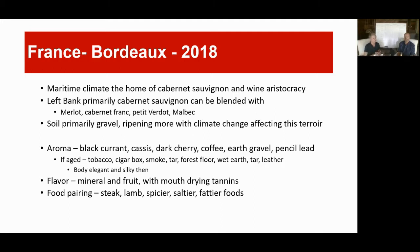And first of all, Cabernet Sauvignon is always called the king of wines. It's usually considered the biggest. It ages the longest of about any red grape. And France is considered the home of it. And Bordeaux, in particular, is considered the home of the Cabernet Sauvignon grape.